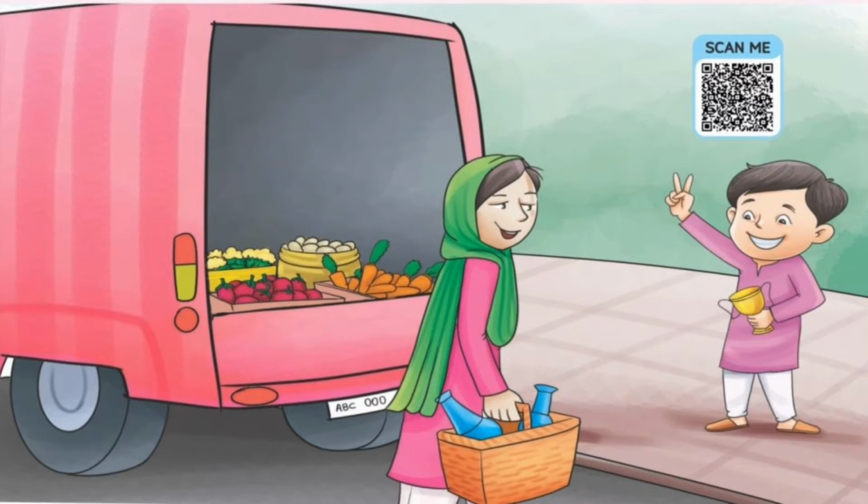This is the letter V. V says V. You can see the picture of vegetables. V, V, vegetables. V, V, Veena. V, V, van. V, V, victory.